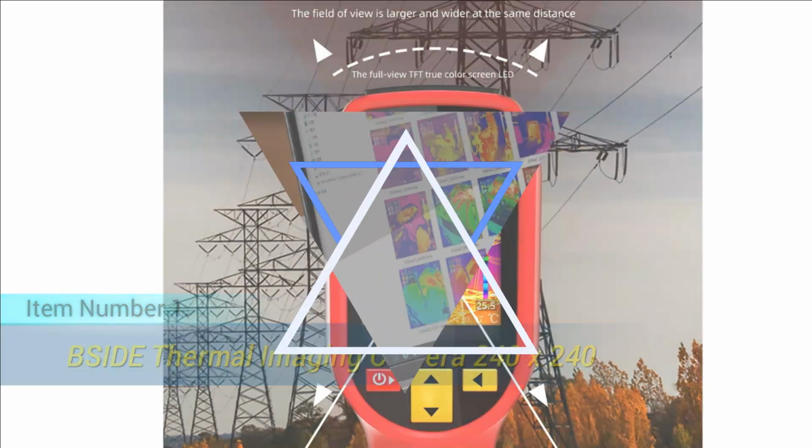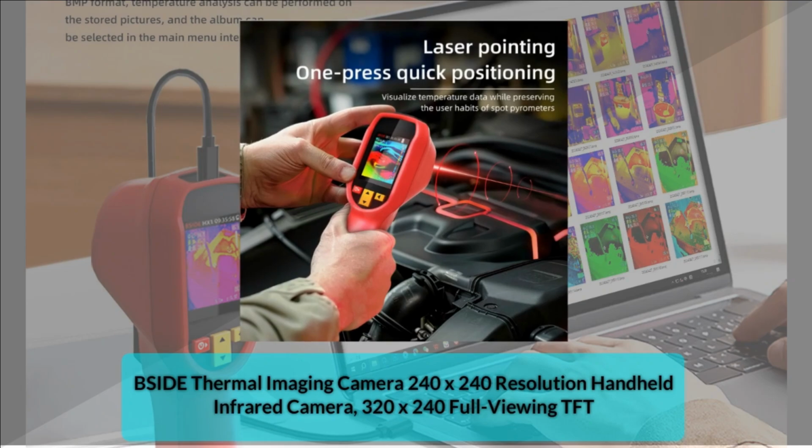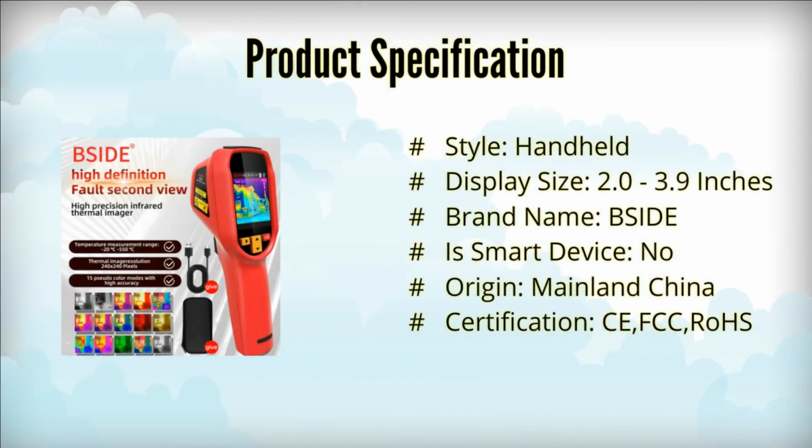Item number 1. The BSIDE HX1 thermal imaging camera features a 240 by 240 resolution, providing clear, detailed images for accurate diagnostics. With 15 thermal palettes to choose from, it offers versatility in various environments.